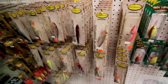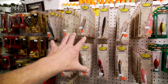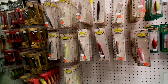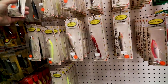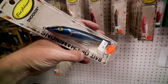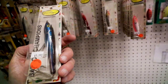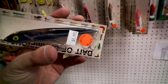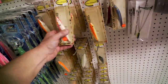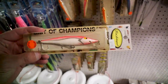Oh wow. Check that out. I've never seen this many of these in person. There's a whole row right here. Each row is about six deep of Fred Arbogast Snookers. That's a really cool bait. Check that thing out. So that looks almost like a Zara Spook, right? But it's got some saltwater hooks on it. And I'm assuming that's gonna be made from balsa. It says wood body, so I don't know what kind of wood that is. Oh, so okay, we've got more Arbogast Snookers here. That one looks like it's got a little bit of a diving lip on it, huh? Wow.